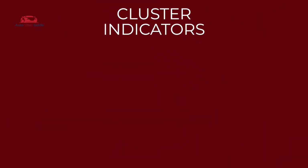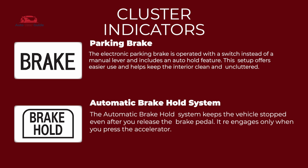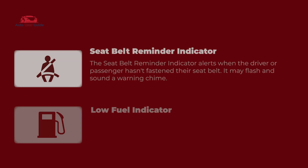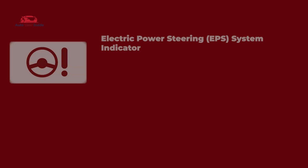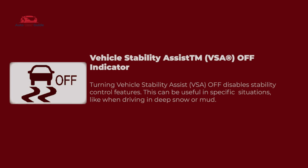Cluster indicators. Parking brake. Automatic brake hold system. Malfunction indicator lamp. Charging system. Seat belt reminder. Low fuel indicator. Anti-lock brake system. Electric power steering system. Vehicle stability assist. Vehicle stability assist off.